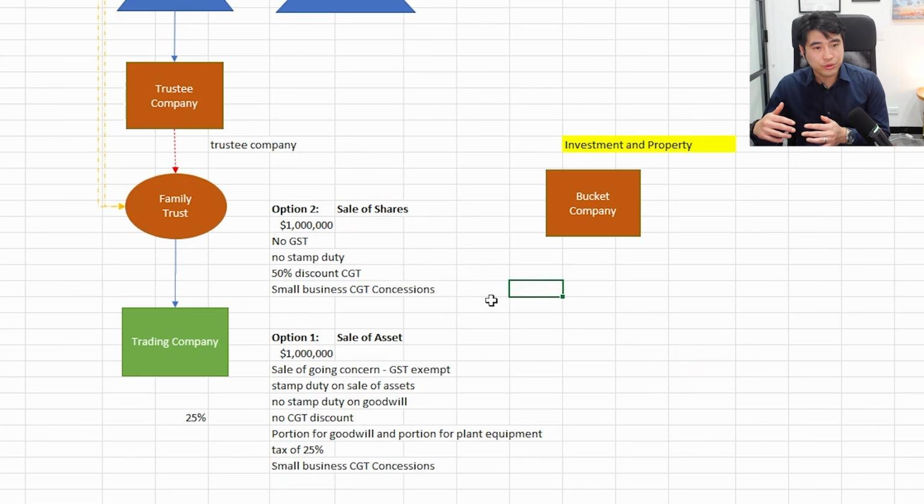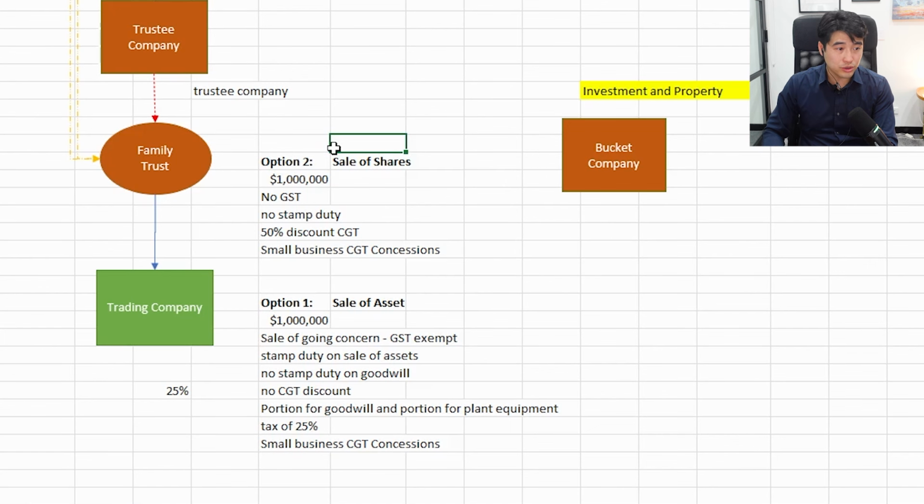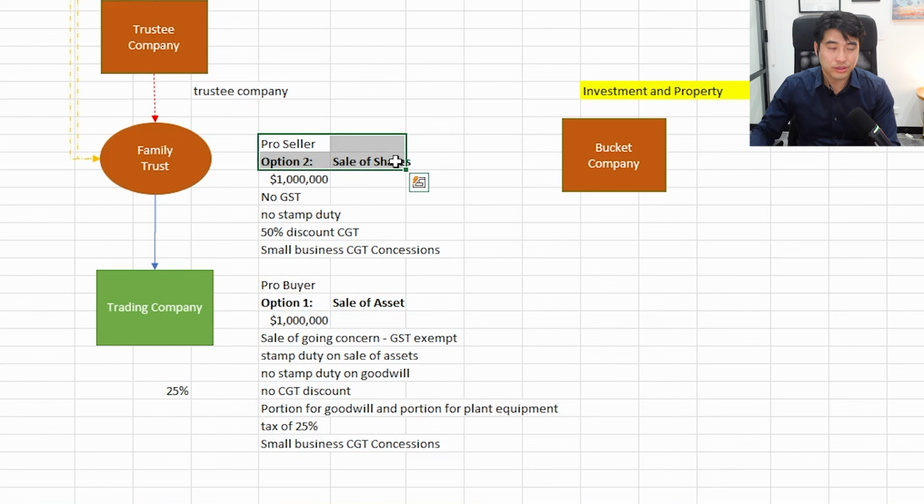Okay, which one is beneficial for the seller and which is beneficial for the buyer? Okay, so I actually have a preference. If I'm selling the business, I actually prefer, as a seller, option 2 is pro seller. And then option 1, which is sale of asset, is pro buyer. So the buyer would always prefer to buy the asset and exclude all the liabilities. The seller would always prefer to sell the whole thing at once because they get to claim the 50% discount. There's no stamp duty, there's no GST. It's a beautiful thing. Yeah, so the taxes are amazing when it comes to selling the shares of a business. And also they can wash their hands clean completely without thinking about the liabilities ever.